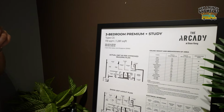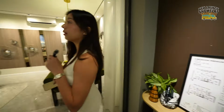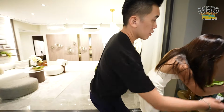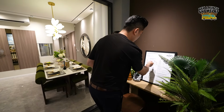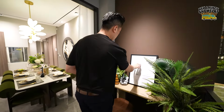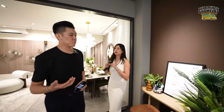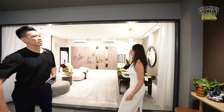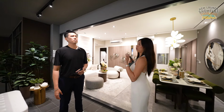Okay, let's explore the unit itself. One of the bedrooms is actually a junior master. This one, right? I think what I just noticed, bedroom number 2 is very rare, because usually in 3-bedders you only have 1 master bedroom. This one has a junior master as well, so that means you've got 2 ensuite bathrooms, which is why I think this is premium. Definitely premium. And usually if you want a unit with a master and a junior master, that's 4-bedder and up.